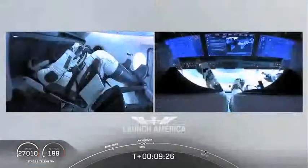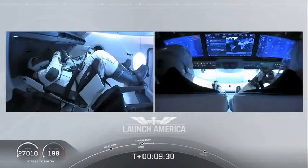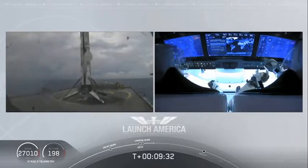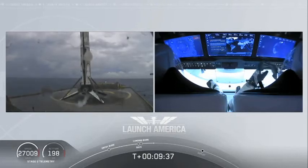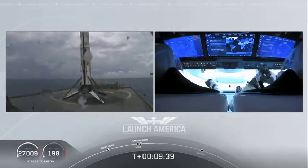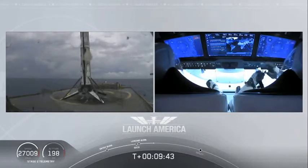Looks like we lost that live view, but we'll wait for confirmation of that landing shortly here. Falcon 9 first stage successfully landed. And aboard there you can of course see the drone ship on your screen. Falcon 9 has landed. This is the first Falcon 9 to carry humans to orbit from Florida, so very exciting for us.